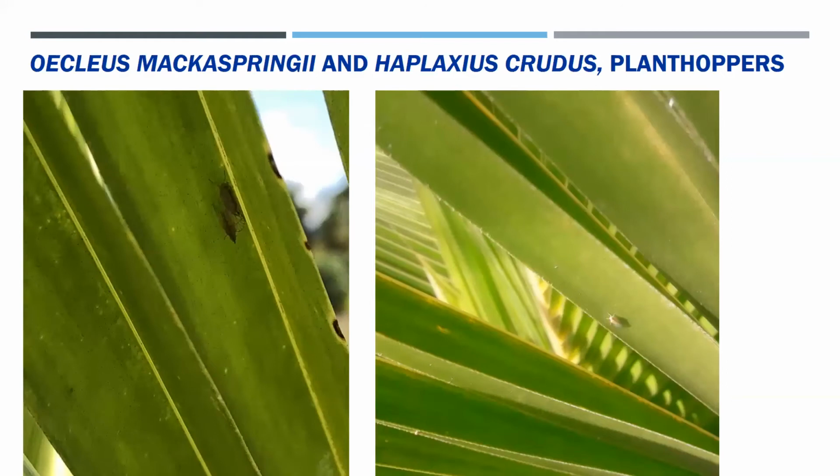On this field observation, we found Oecleus to be enjoying themselves. This is the Oecleus actually mating on the leaves, female and male, having very close intimate association on the leaf there. And on the other picture, you have Aplexus crudus.